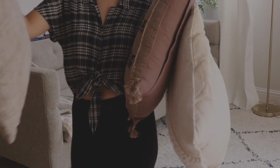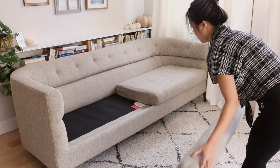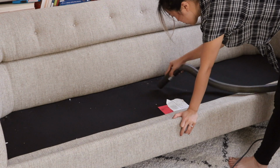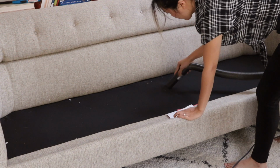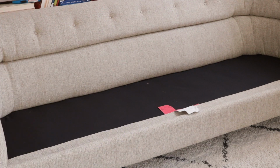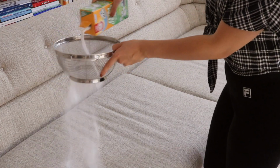Moving on to our second tip, which is to deodorize areas where smell can be absorbed easily. The solution to everything seems to be baking soda, and it also is in this case. Baking soda is a natural deodorizer and it's great for freshening up your carpet or sofa. They've also got scented ones specific for carpet cleaning, including a special one for pet odor. I ran into this one at the Dollar Tree that contains OxyClean and decided to give it a try.